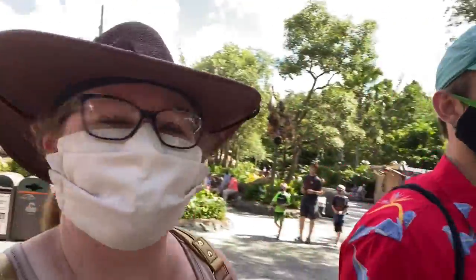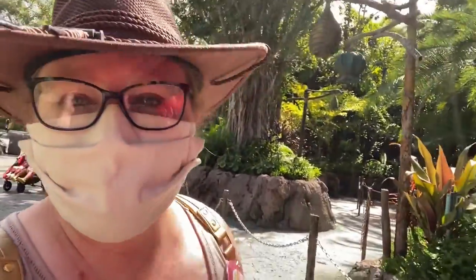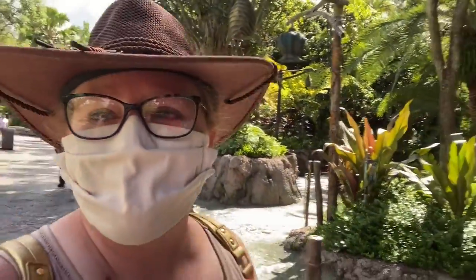The boys just finished Flight of Passage. It was awesome. They loved it. And now we're going to do the Navi River Journey because we can all ride the Navi River Journey. So we'll all five ride together.